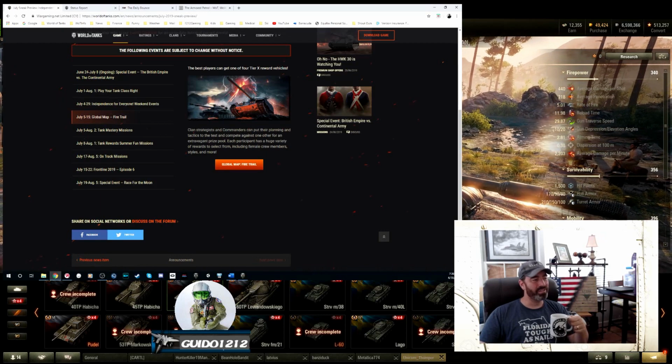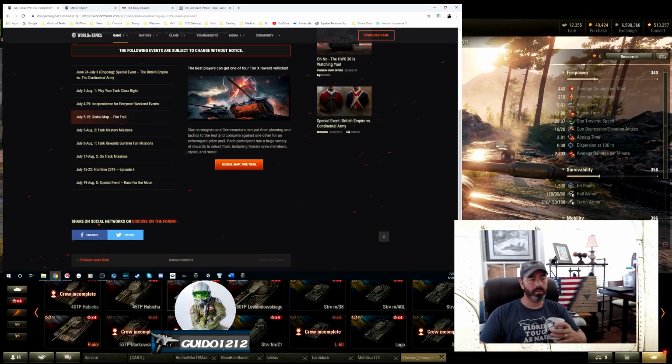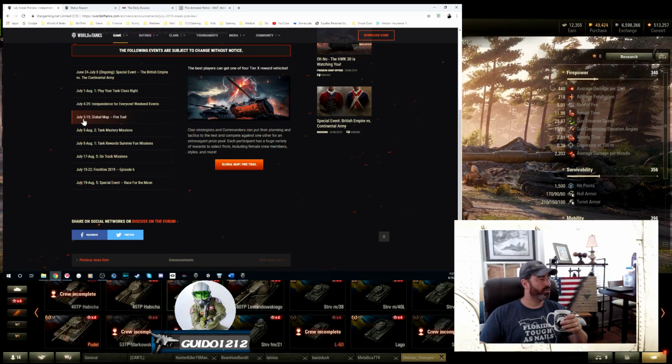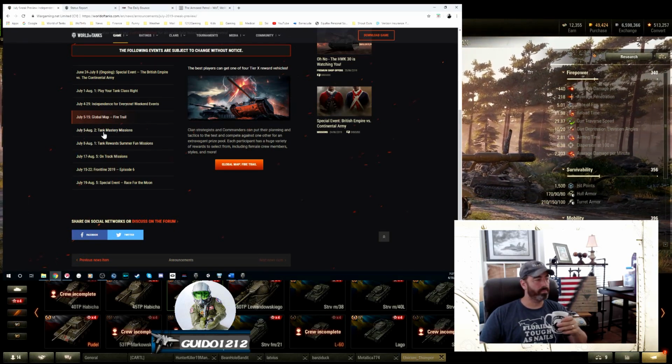Fire trail. This is to get a cool tank. So if you are an organized play kind of person, realize that for fire trail, you better hurry up. You need to get in a clan that's going to do it. And then you've got to play straight for 10 days. Whew, that's why I don't do it. I mean, I do play straight for 10 days, but not that much.